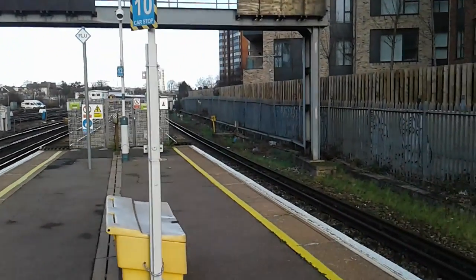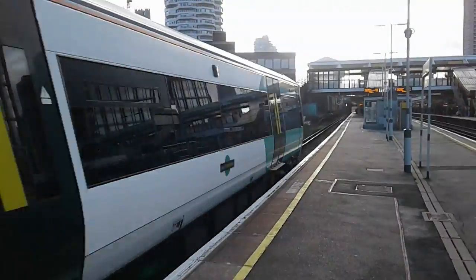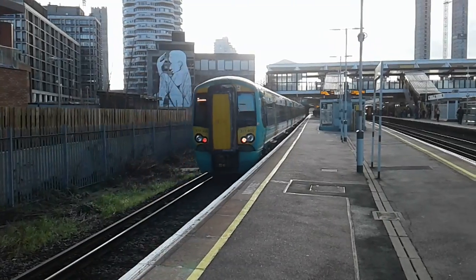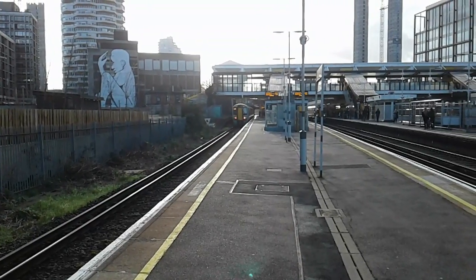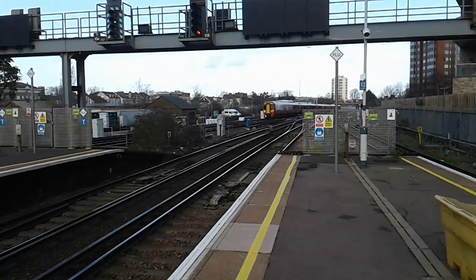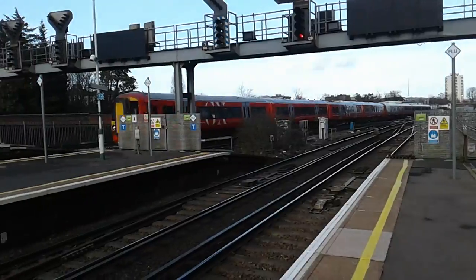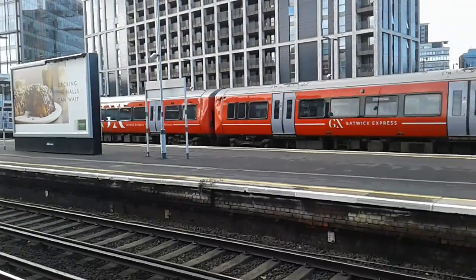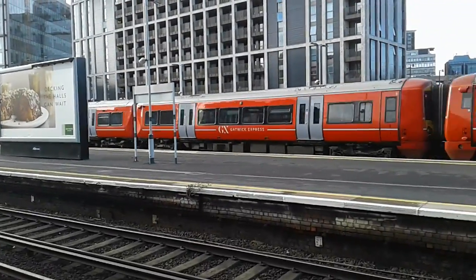Okay, then coming in is a Southern service bound for Reigate in the form of 377408. This will be working the late running 11:57 service via Redhill. Okay, the next train to pass by is going to be another pair of Gatwick Express 387s bound for Gatwick Airport. No. Yes. Brighton. Interesting. Puzzling. Very odd. 387222 is leading. There's supposed to be two passes, one from Gatwick, one to Gatwick, so I don't know what's going on there. On the rear is 387202.